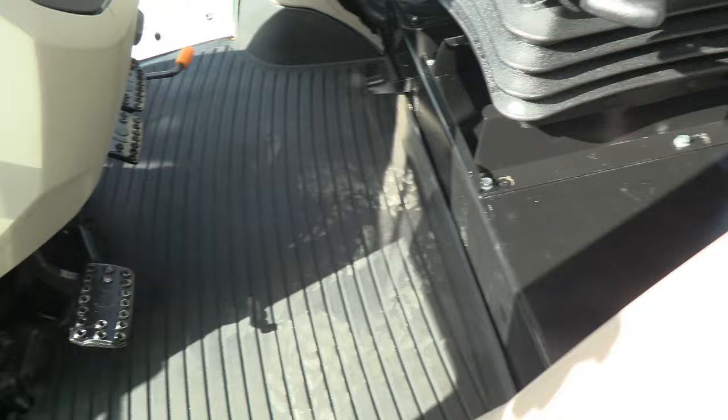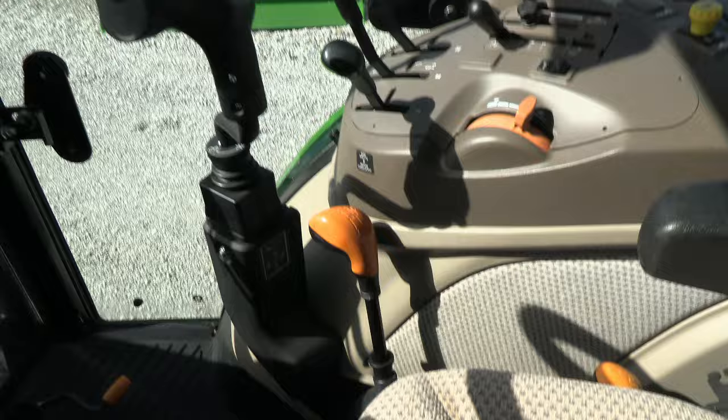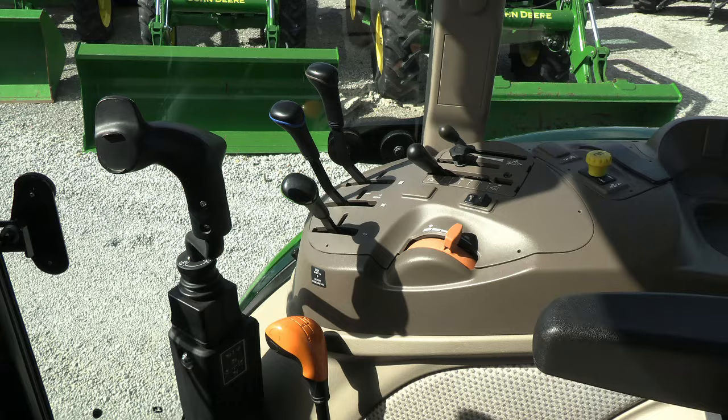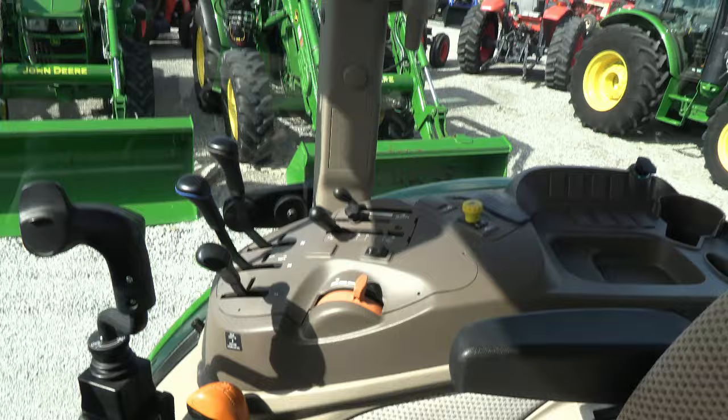It does have the 12-speed transmission, three ranges on the short lever, four gears on the larger lever there. And then all your loader hydraulic three-point PTO controls located directly to the right of the seat there. So everything is very well laid out. It's easy to operate, easy to understand. Just a nice operating tractor.